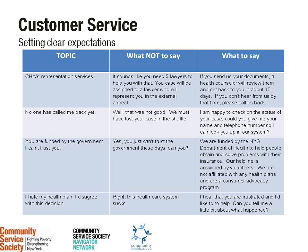The next is, you are funded by the government, I can't trust you. What not to say is, yes, you just can't trust the government these days, can you? Again, these are examples. The more appropriate thing to say is, we are funded by the New York State Department of Health to help people obtain and solve problems with their insurance. Our helpline is answered by volunteers. We're not affiliated with any health plans and are a consumer advocacy program.